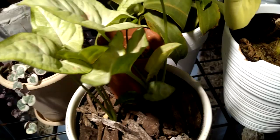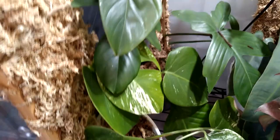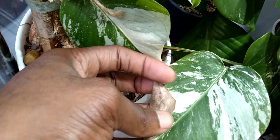All right, let's move down. Now, I'm pretty sure I'm going to have to do like two parts of this. So down in here, you definitely should have seen already my Monstera Borsigiana Albo, which is doing absolutely wonderful.